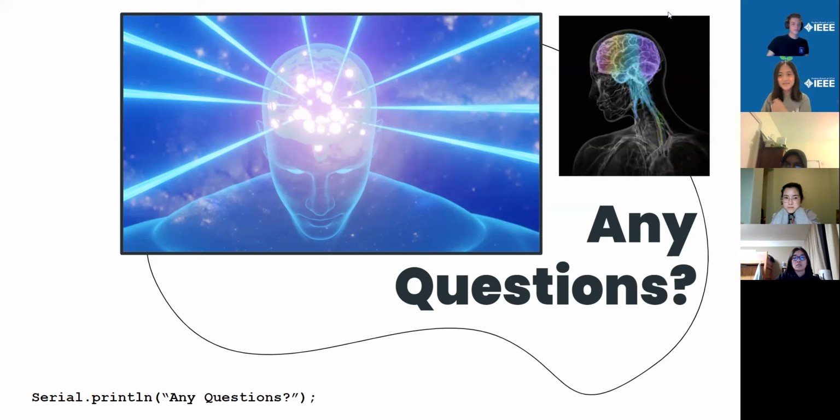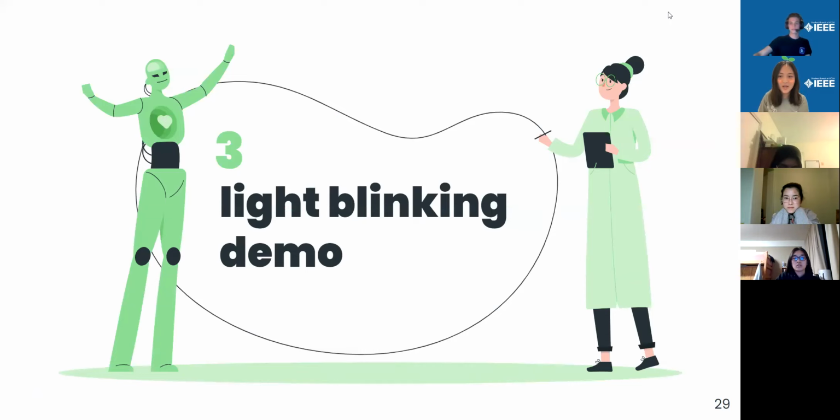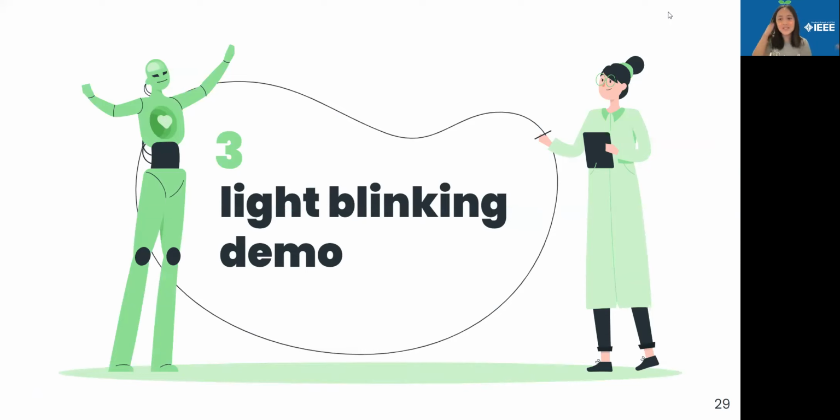Okay, awesome. Let's move on then. Okay, so we're going to try and do a light blinking demo. This is going to be more focused on the coding because obviously you guys know how to make an LED light up, right? Because we did project one and everyone passed it. Everyone did fantastic. So we can move on to the next slide now.